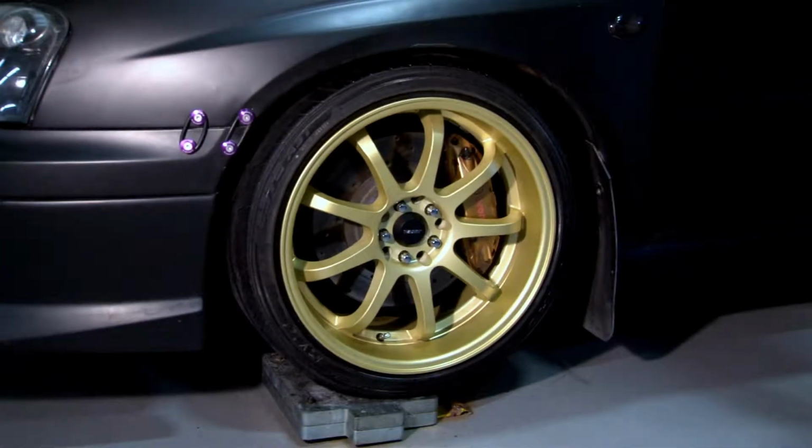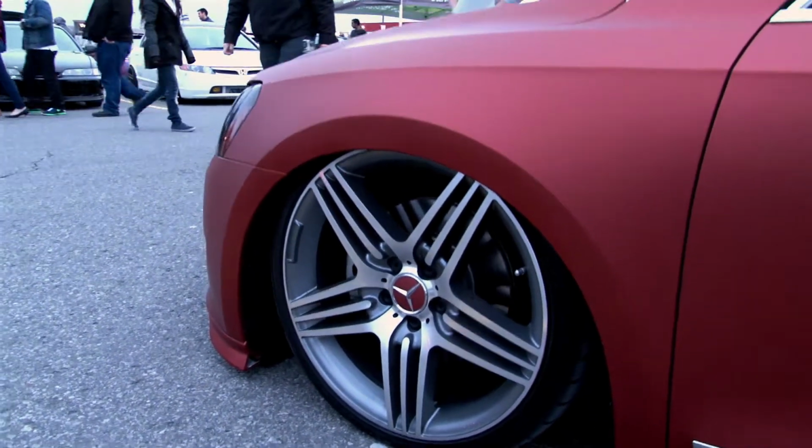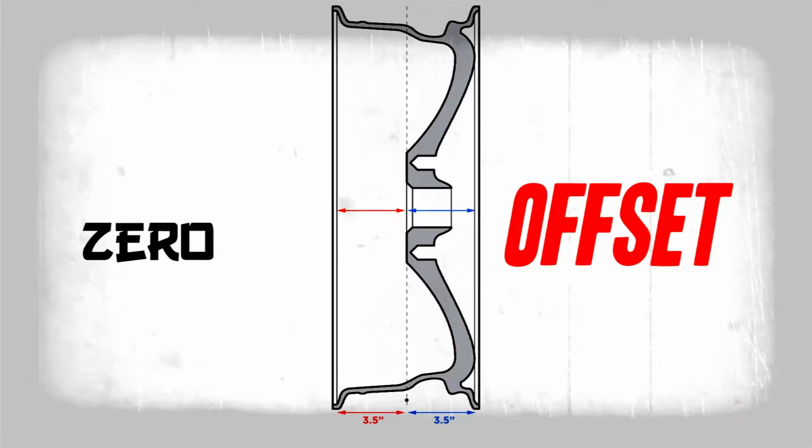So normally we would want to look at what the car has originally, and stay in that range. But if we want to stance it, bring it out, then we want to use a lower offset. A lower offset brings the wheel out. If my car had, let's say, a plus 45 millimeter offset stock, and I go to a plus 25 millimeter, I'm moving the wheel out 20 millimeters. So the lower the offset number, the more the wheel comes out.